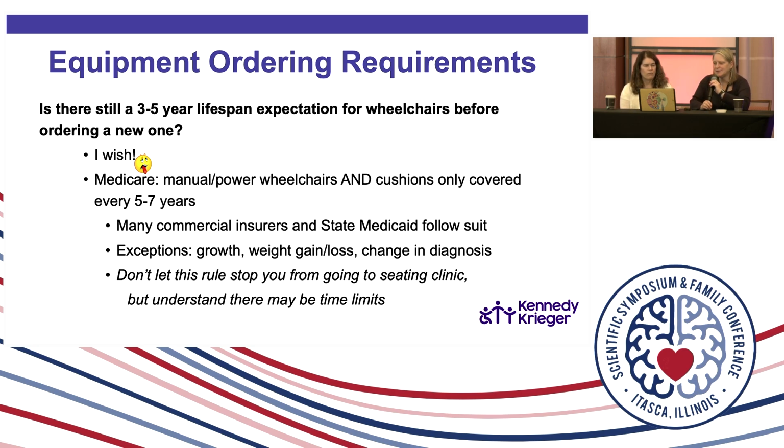So is there a limitation on the amount of time that you have to have a piece of equipment before you can get a new one? There isn't really a set time frame. It used to always be about 3 to 5 years. I think it was around 2021 that Medicare said you had to actually wait 5 to 7 years. So it's important to keep in mind that you might have to keep making adjustments or modifications to your chair or your equipment until you're eligible for a new one.